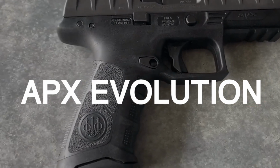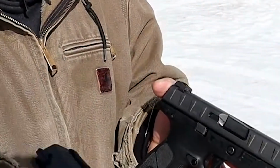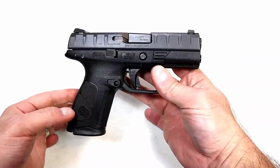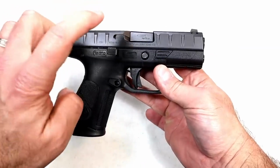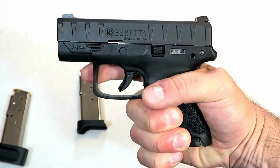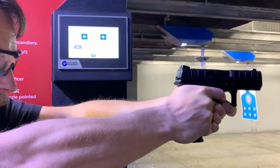APX Evolution. Today, the company is as strong as ever, but Beretta faces new challenges. The large and growing concealed carry market has prompted all gun makers to develop lightweight, compact, polymer-frame semi-auto handguns for personal defense. Beretta has been making pocket pistols for decades, and one of its latest personal defense handguns, the APX Carry, seemed to have competed well with other guns on the market and was attractively priced.